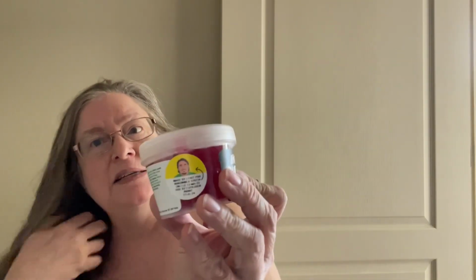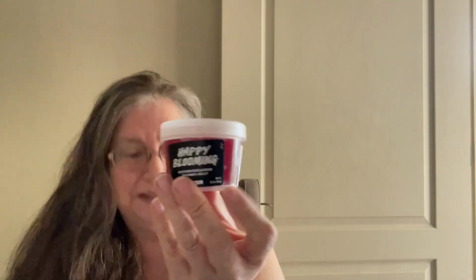This is made with cherry infusion, coconut water, and creamed coconut, almond essential oil, benzoin, and ylang-ylang. And you can really smell the ylang-ylang. My nose picks that up right away. So those of you who used to buy from the UK Lush and liked the Happy Blooming, this is a little less strong. And if you thought the UK Happy Blooming was too strong, then you should like this one. I'm excited because I voted for Happy Blooming as well.